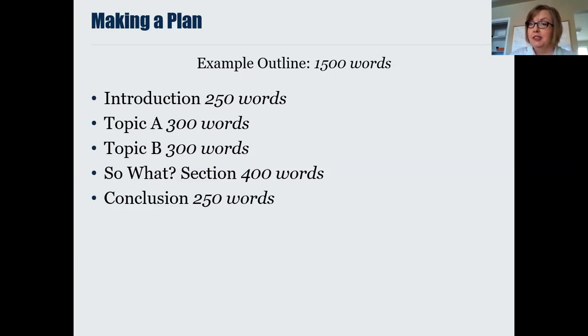You could say, this is the situation, this is the background, the assessment could be the evidence, and then the recommendations the so what. So there's lots of different techniques you can use, but what we want to do is organize your writing and make sure we've got fairly even proportions across the assignment.